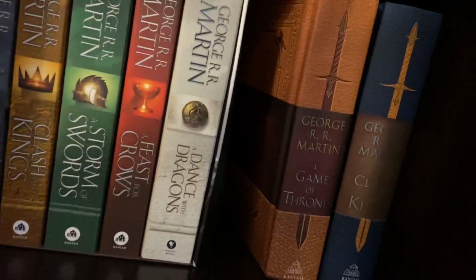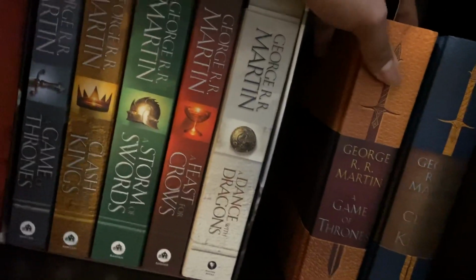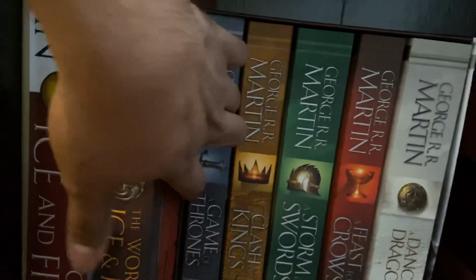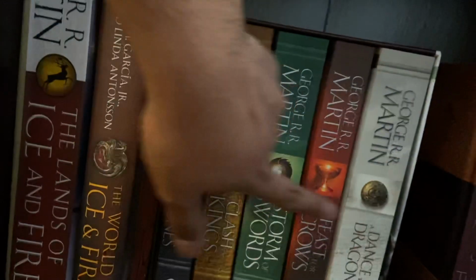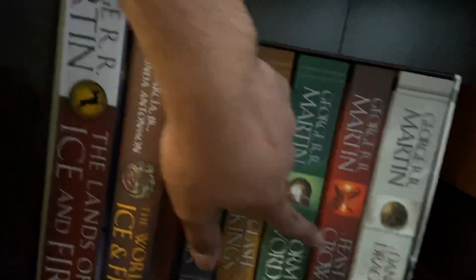Then I got the 2 illustrated editions of the first 2 books. So A Game of Thrones, which is this book number 1. And then A Clash of Kings, which is book number 2. So I'm waiting for these to be released at some point.